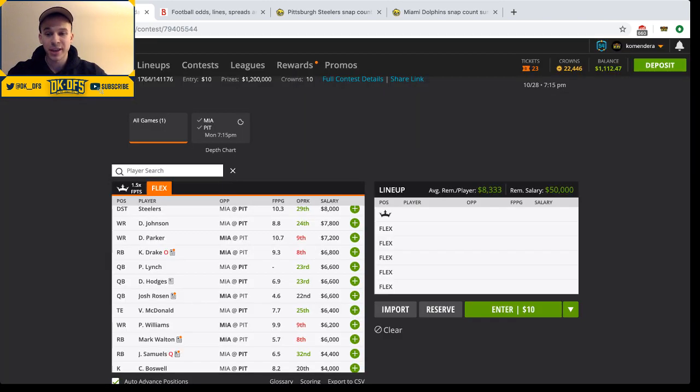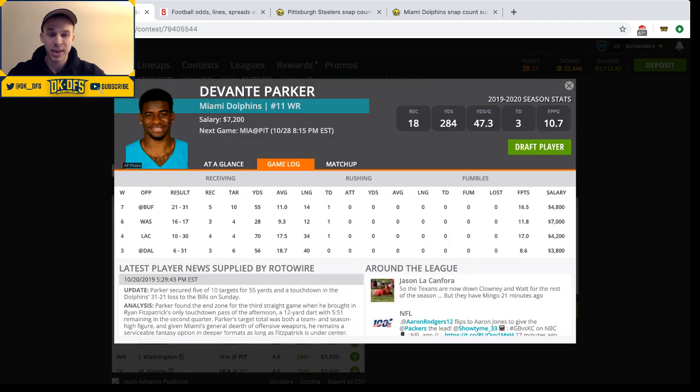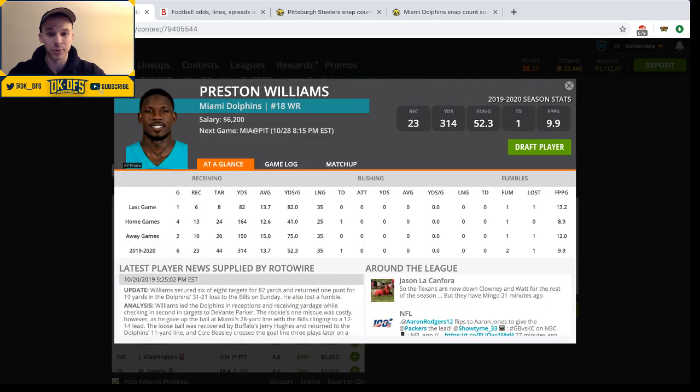With James Washington coming back, there might be a slight downgrade to him. Now, Devante Parker, I do kind of like the price tag on him at 7.2K. Him and Preston Williams, I like a good amount here for the prices. So Parker's at 7.2, Preston Williams at 6.2. Really like him as well, the rookie.